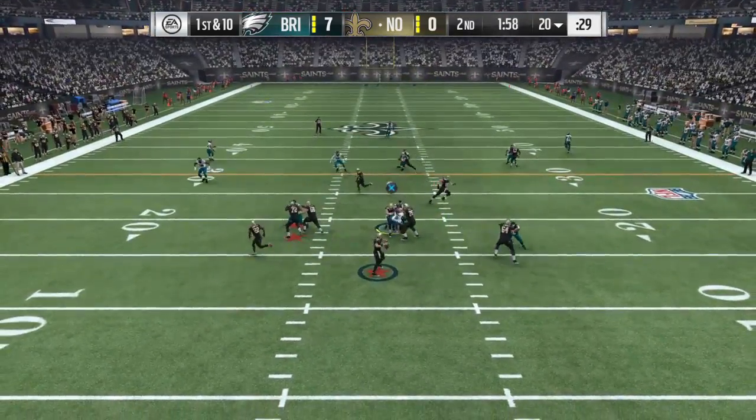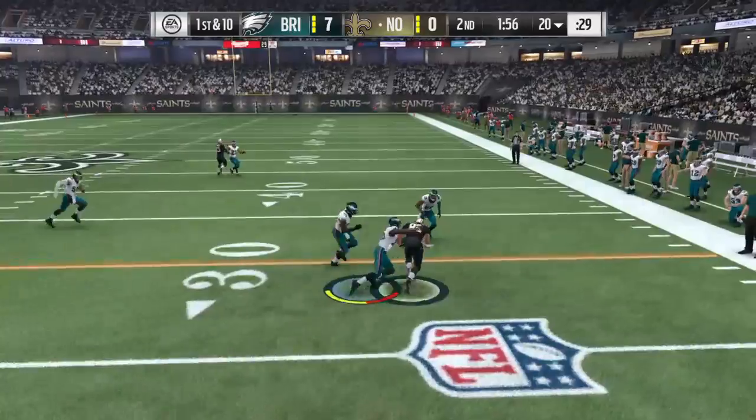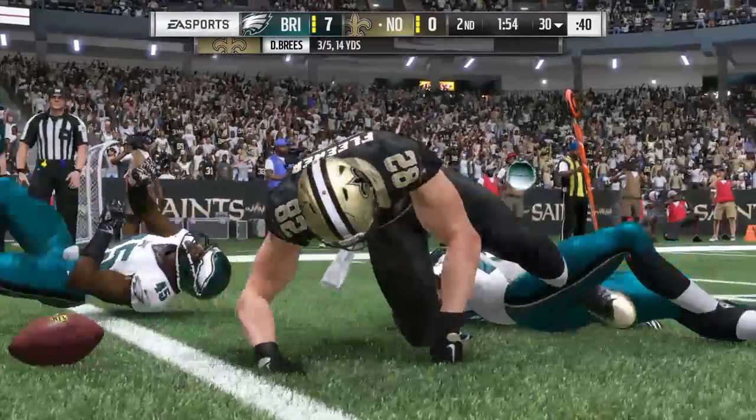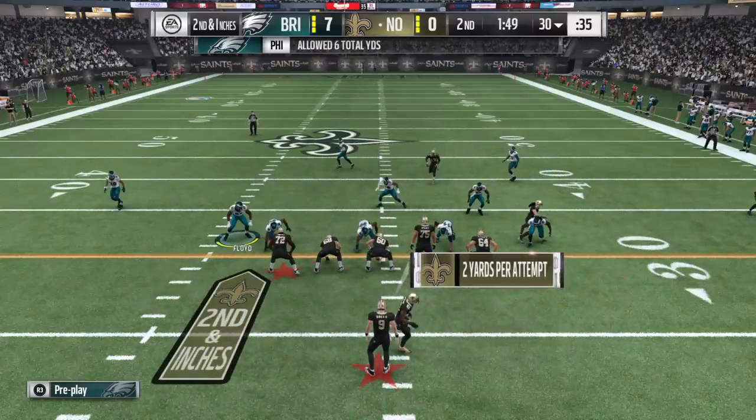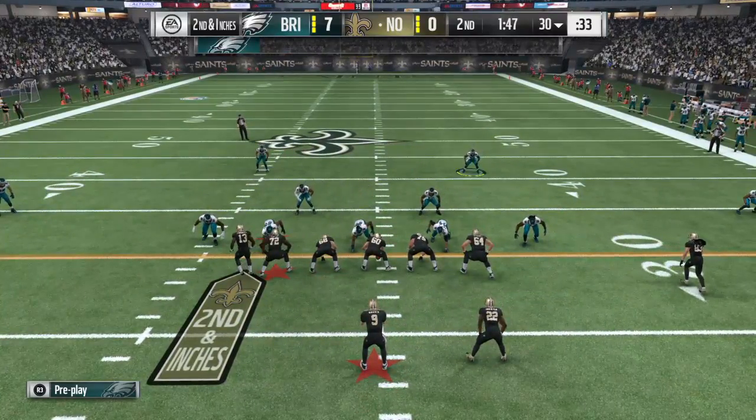On first down, Breeze. It's complete. Fleener, right side. And he'll be brought down right at the 30 here. Give him 10 yards on the pickup, and that'll make it 2nd and a foot or so. And now they're in the hurry-up.